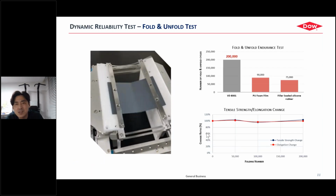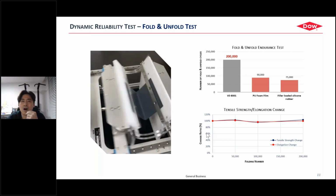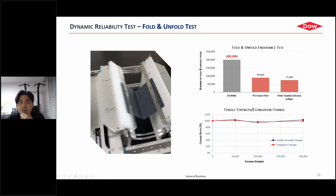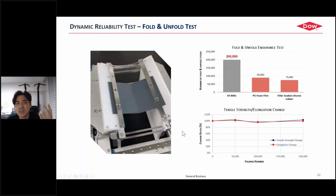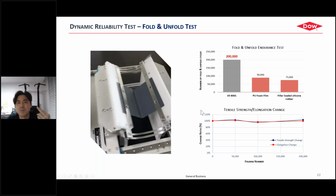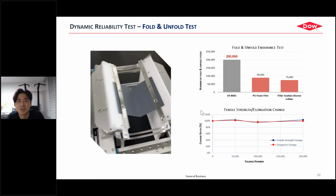The dynamic folding test is one of the essential tests required for foldable displays. The test results show how the material changes due to repeated compressive and tensile stresses. As a result of the dynamic test of 200,000 cycles, the tensile strength and elongation of VE8001 did not change, while the polyurethane foam film and filler-loaded silicon rubber didn't endure the stress change in the folding test.